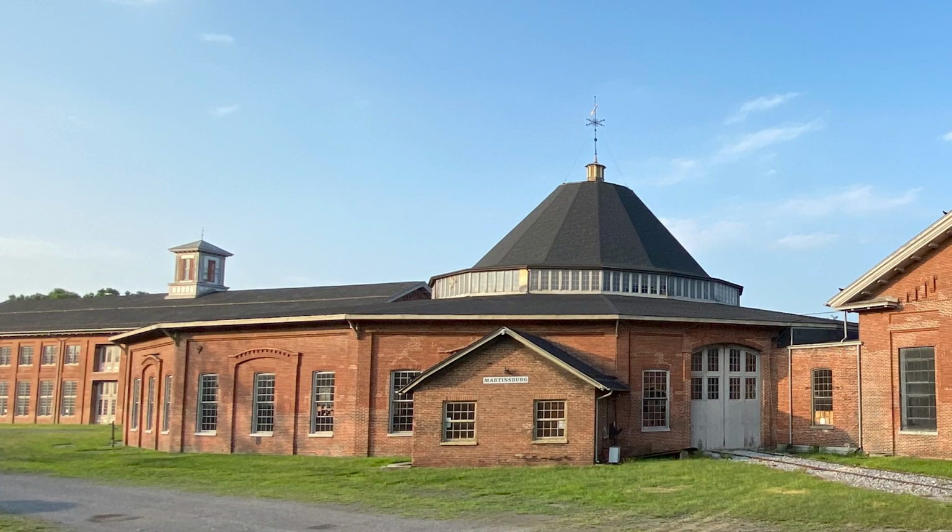You're standing in the West Roundhouse, built in 1866. It's a cast iron frame roundhouse. It's fully enclosed. There's 112 windows in the dome. It's considered to be the oldest fully enclosed roundhouse in the United States.